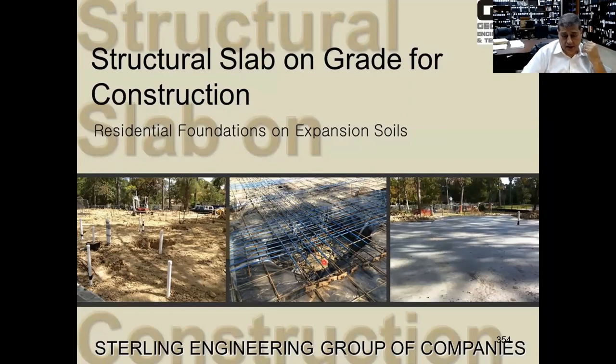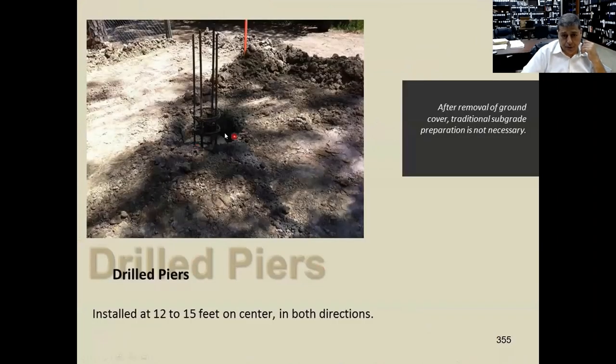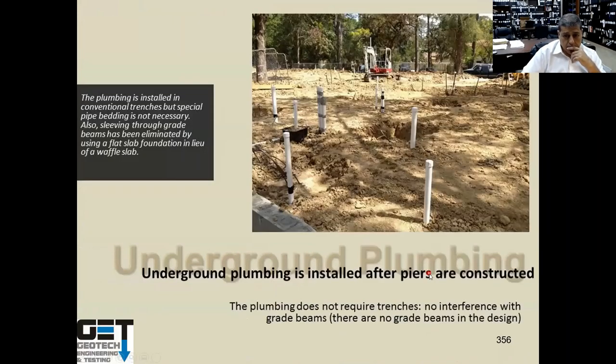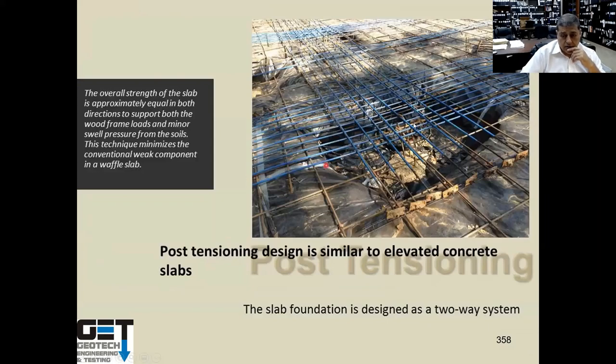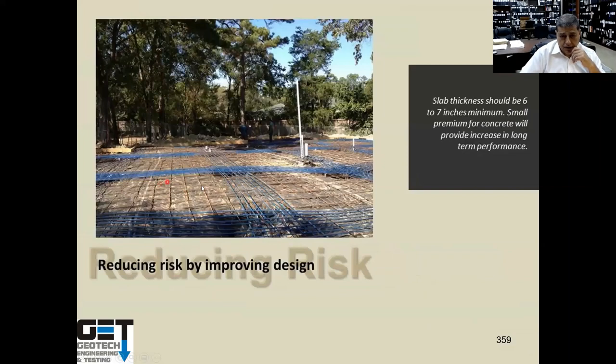Here's a two-way slab design where you're going to need void boxes in expansive soils, but you drill your piers, you remove the grass and weeds, you drill your piers, then you put your plumbing in. You don't necessarily need to go through the beams or anything. There's not going to be any beams on this slab. This is a 6-7 inch slab. Put your plumbing in, then you do basically a drop cap system. These are your post tension cables and mild steel. This is where your pier is going to go. Piers, this is your steel. This is temperature steel. This is your steel out there to carry the load.